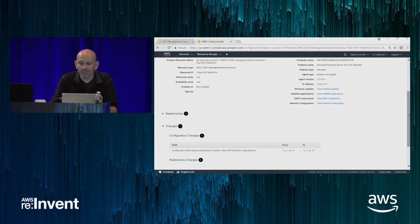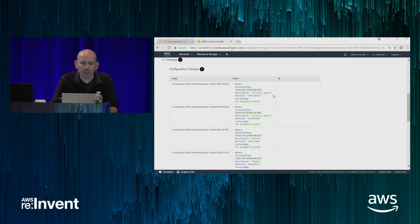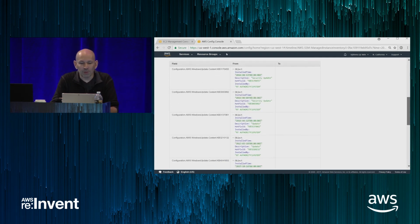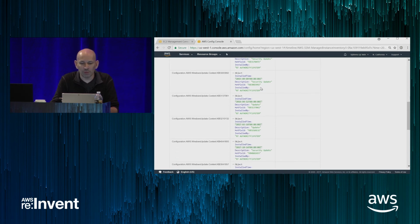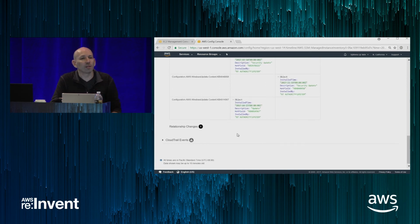That's great. But you know what? I hadn't touched this stuff till yesterday for a little bit. So what do you think changed on the 25th? Well, let's go look, right? It's a good idea. If you can see this, AWS Windows Update, KB 3170455. All right, it installed security updates and then just regular updates. It did Windows Update. When did this run?